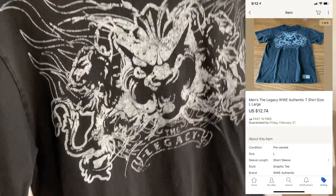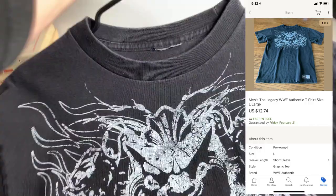Got a t-shirt sale. Got this WWE Legacy shirt. Pretty cool. I don't remember what I paid for this. Ended up selling for $12.74.